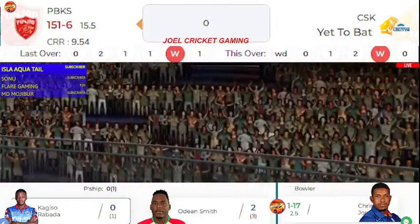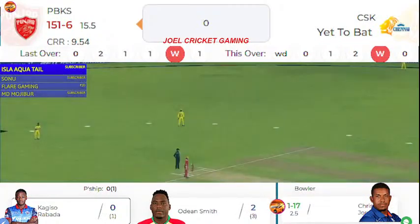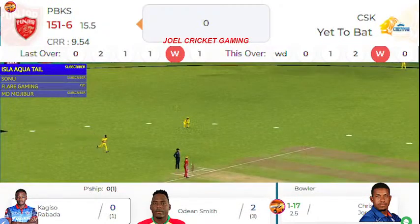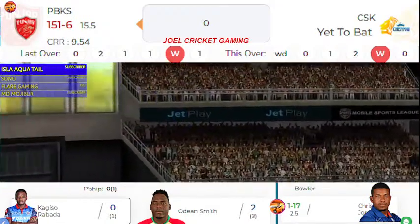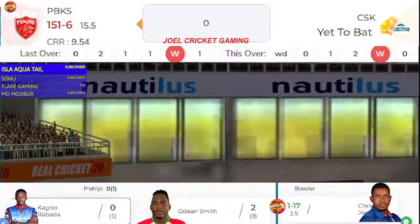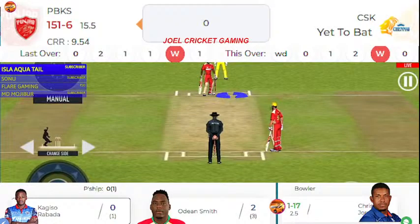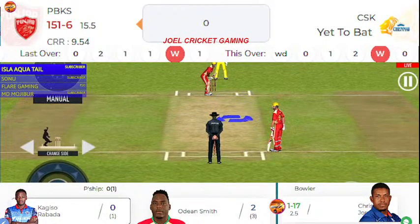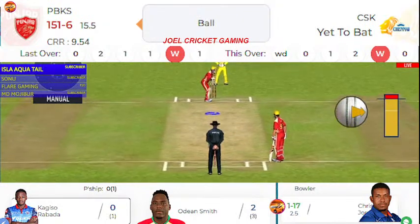Wonderful shot, all the way for six. Tremendous hit. He looks in great touch. He's making the bowler look ordinary here. What's next?